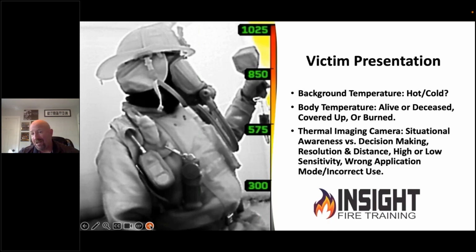Number 2, body temperature. Is the victim alive or deceased, covered up or burned? If they're alive, their body's trying to regulate temperature. They are an active emitter. If they're dead, they are a passive emitter. They're no longer regulating temperature and they can absorb energy and blend in with the background. If they're burned, they may show up differently as well.